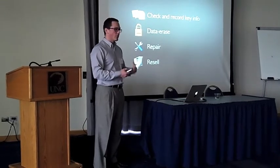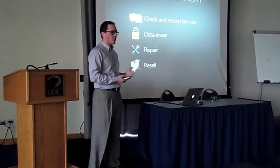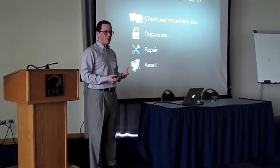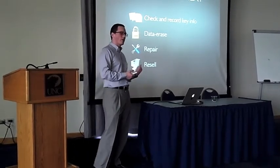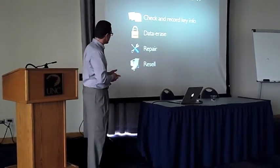When we've got the phones in our office, we put them through a very specific process. In the beginning, we check and record key information about the devices, including their serial numbers and what carrier they're associated with, and we check these against global databases that tell us whether or not the phones were reported lost or stolen. This is a very key difference between a mature trade-in company and somebody that's just buying and selling phones out of their house or something like that.